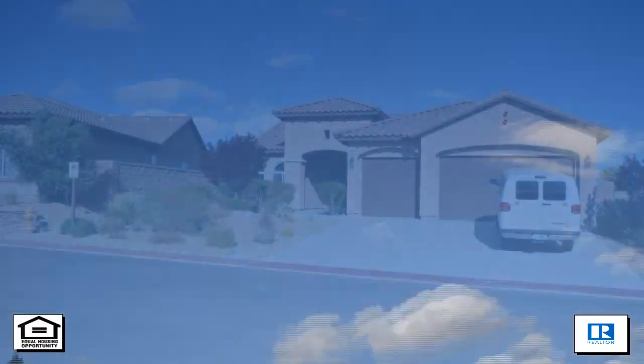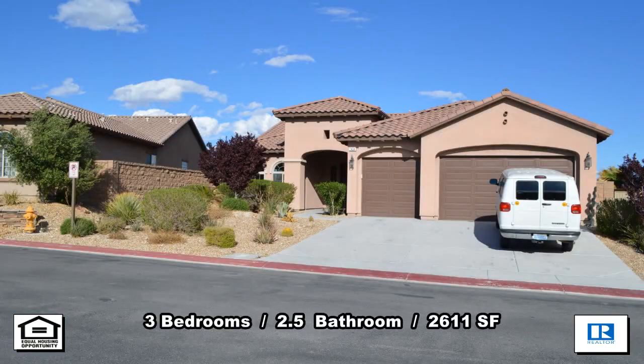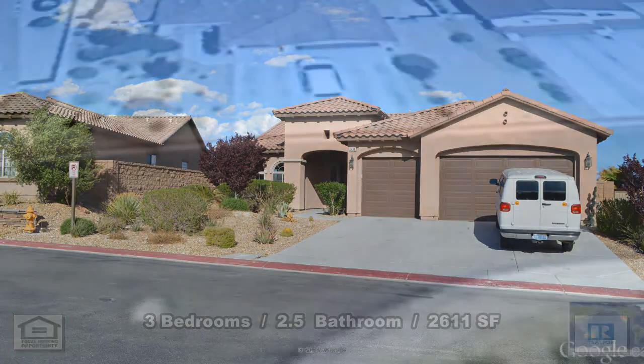This three-bedroom, two-and-a-half-bath house with 2,611 square feet is available now for rent.